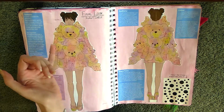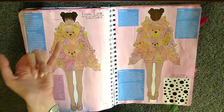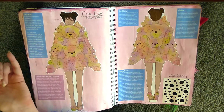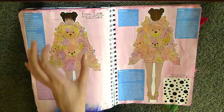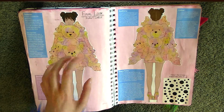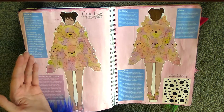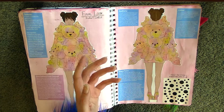There's a bit of symmetry going on with the bears resting on her shoulder, but you can see that it's almost claustrophobic, which is playing with the ideas of like the cuteness taking over. And the bears are resting straight, they're not angled all over the place because I found that to just be a bit too overwhelming and cluttered, so it has some structure while still being quite out there.